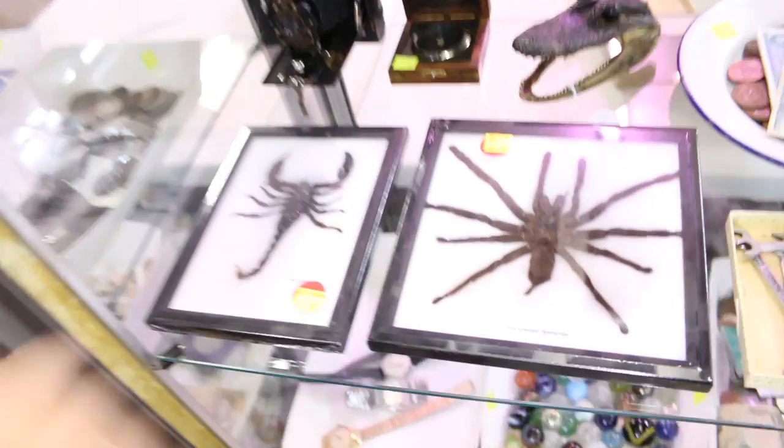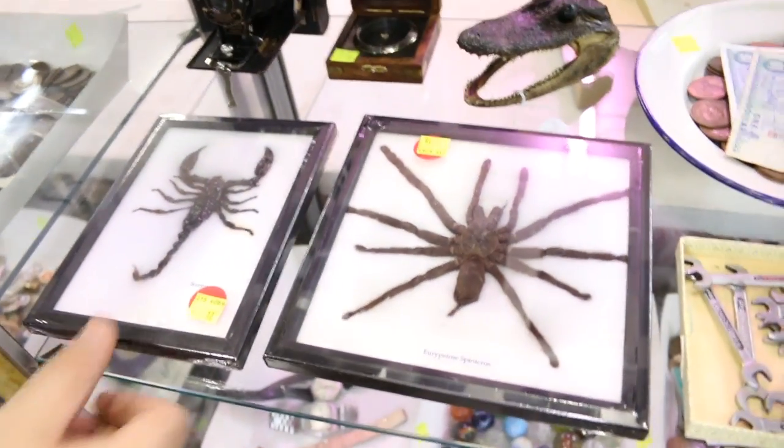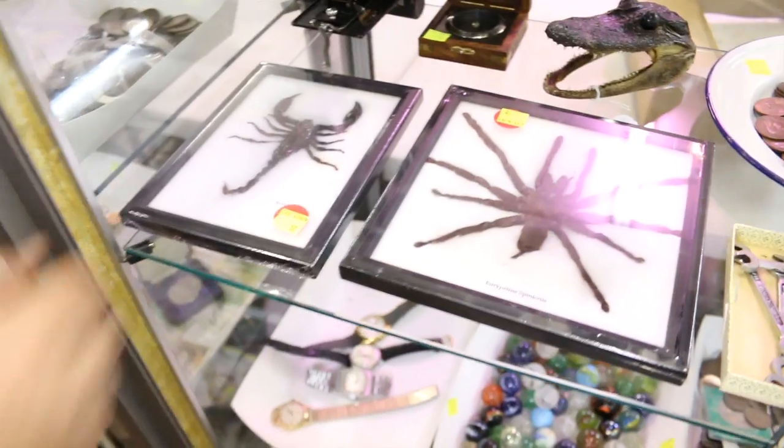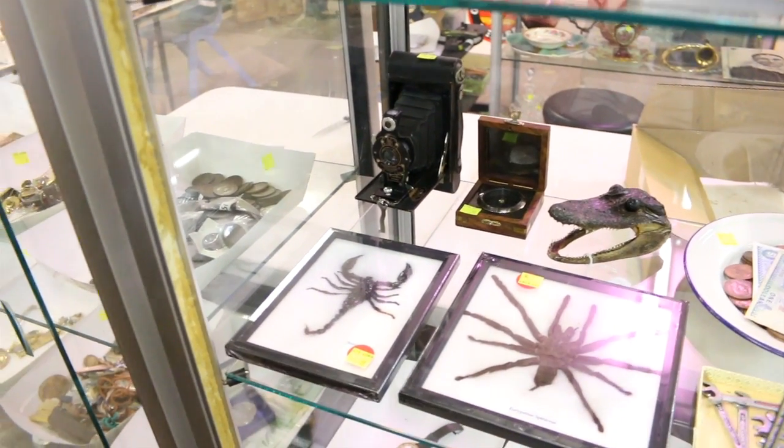Okay, over to this side here. Lucky in South Australia, we don't usually see spiders too big, but have a look at the size of that. That's a beauty. Scorpion here as well. That's a vicious scorpion. We call him vicious. This one here, there's a crocodile. Lovely little crocodile. Quite a small one there.